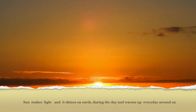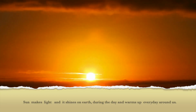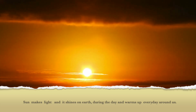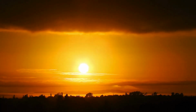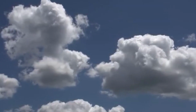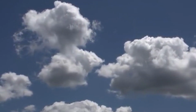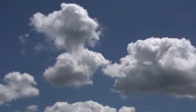Here we go. I love sunny weather. Me too. The sun makes light and it shines on earth during the day and warms up everything around us. Sunny weather is when the sun shines brightly. On some days, it's hard to see the sun when it's hidden behind the clouds. It's called cloudy weather, sweetie.